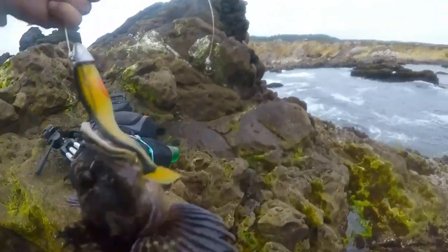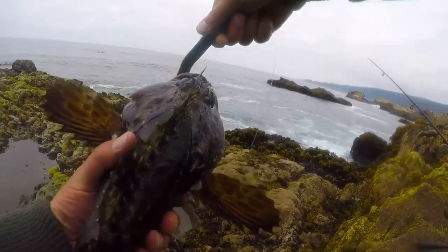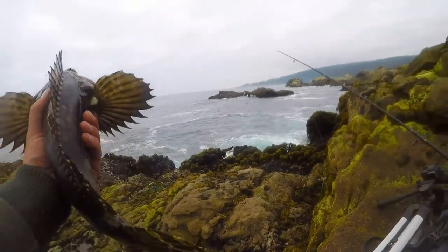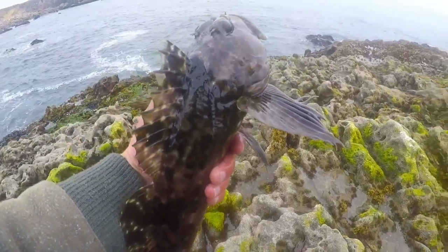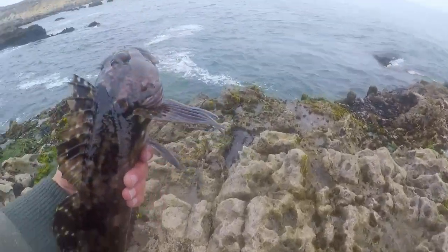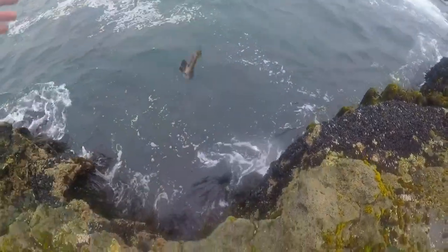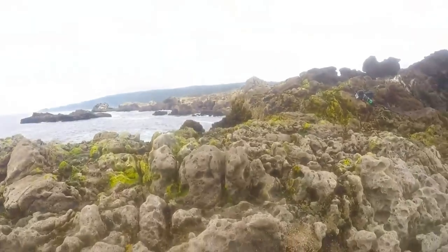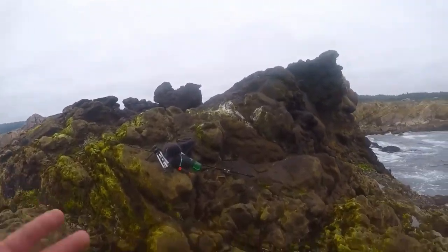Cabezon, Lingcod, woo, buddy. I don't know, I think this cabbie's a little small. So I'm actually gonna let this cabbie go. You know, I got that Lingcod and I'm happy enough with that. So we're gonna toss this one back. Here we go. All right. So that's two Lingcod, a Cabezon, and whatever kind of rockfish that was in the beginning.